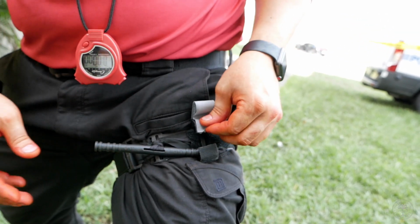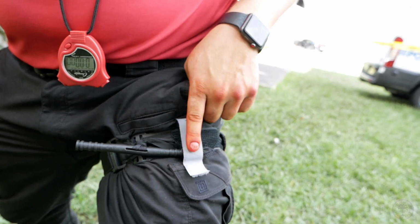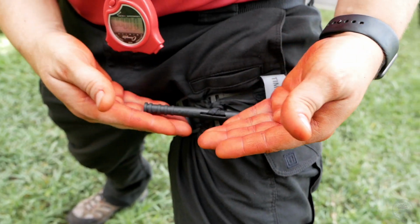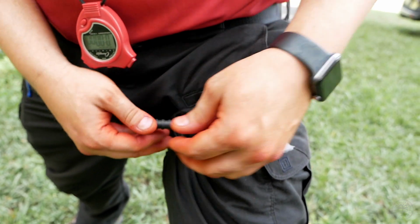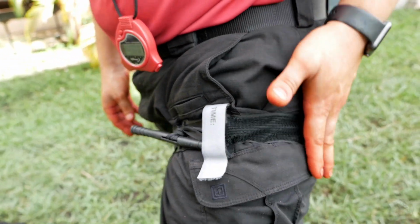Once it's secured here, they're going to grab their time strap, come over, and then write their time. And you notice it's on the inside. If I'm laying down, this is going to be on top. You can also bring it a little bit more. But as I'm being dragged, it's not going to be caught on anything.